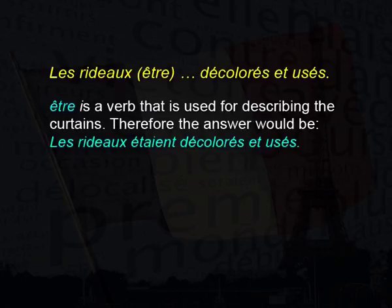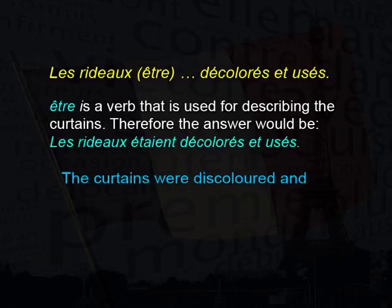Les rideaux être décolorés et usés. In this sentence, être is a verb that is used for describing the curtains. Therefore, the answer would be les rideaux étaient décolorés et usés. This sentence translates as the curtains were discolored and worn out.